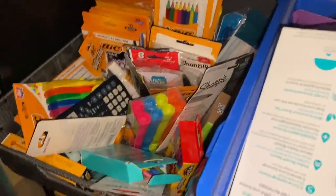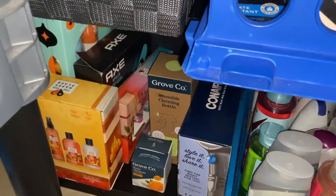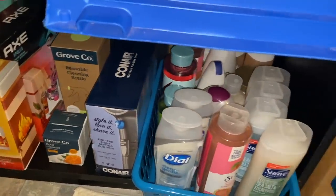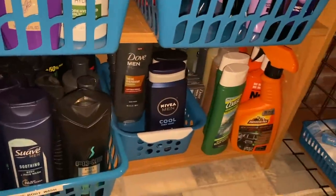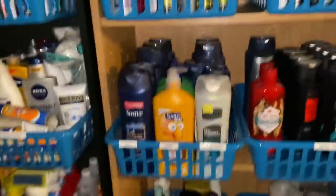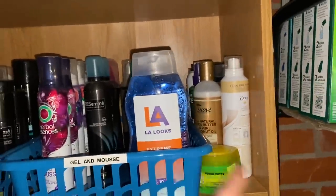School items, tons of school items, razors galore. I have some gift sets, some Christmas clearance that I got for free or really cheap. I have some Grove stuff, a blow dryer I got on the cheap. And then I have women's body wash there, men's body wash, more men's body wash, some gender neutral body wash, and some Armor All car stuff. Why not? I found a place to put it, and that's where I put it. Up here I have hairspray, and I have gel and mousse and other random stylers.